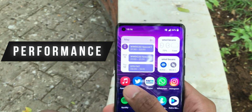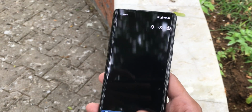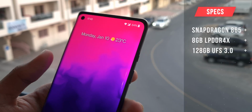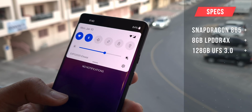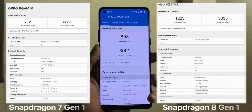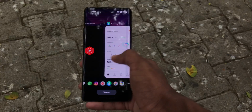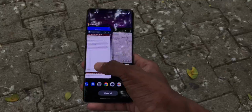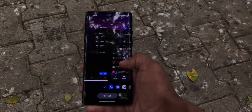Let's talk about what's under the hood. As is the tradition with OnePlus phones, it packs the best that's there each year. And for 2020, it was the Snapdragon 865 paired with 8 gigs of RAM, which is still fast enough for 2022 actually. It's still beating most mid-range chips, and the difference between it and the newer 8 Gen 1 is pretty minimal. And it does occasionally heat up, but that's under heavy tasks with multiple heavy apps in the background or an intense gaming session.